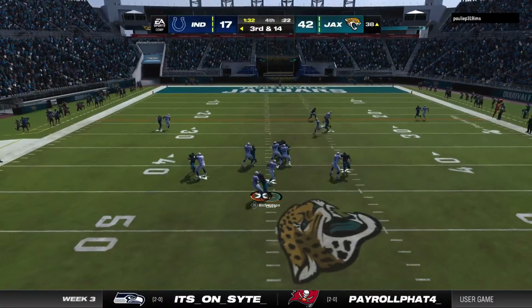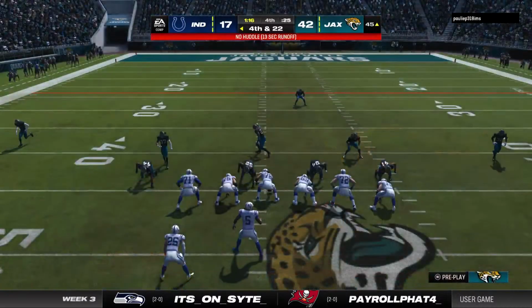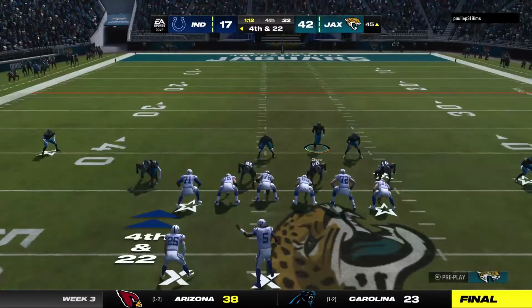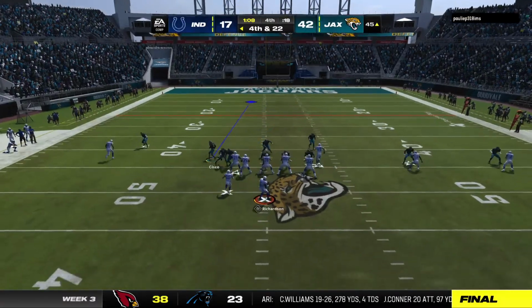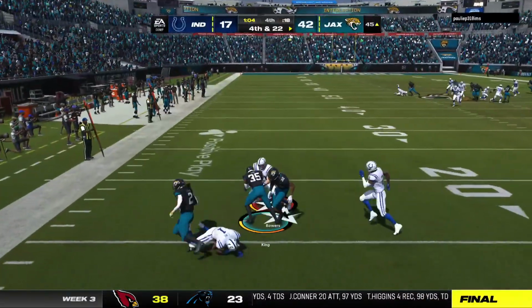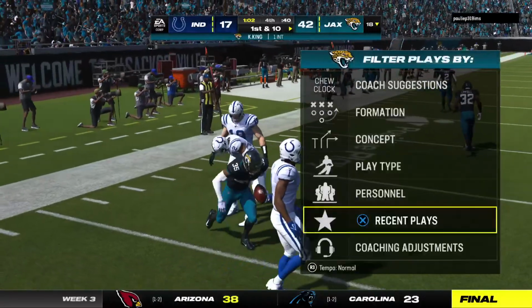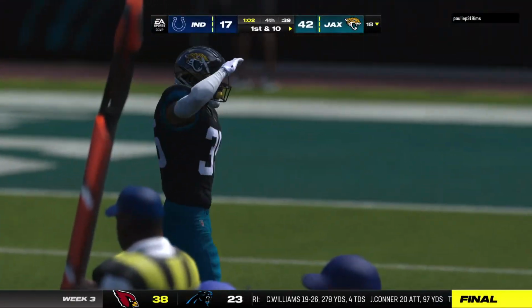Now Richardson. Jaguar pressure and a Jaguar sack. And they're indeed going to go for it here on 4th down. So trailing here in the last quarter. Let's see how this plays out. As expected, they're going for it to keep the drive alive. And his pass is intercepted for the 4th time today. And the Jaguars are going to get the ball back on the turnover as they hold on 4th down.